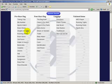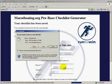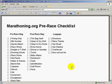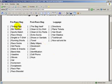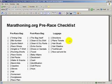Once you're ready to actually generate your checklist, all you need to do is press the Generate Checklist button, and there's one at the top of the screen. And if you scroll down, you'll see that there's also one at the bottom of each of the columns, just to make things easy. So you can click on any one of those and it will bring you to the page once it's saved your checklist, and it will ask you if you want to open up your checklist so that you can take a look at it. So if we open this, we'll see here's my pre-race checklist with the items in the order that I put them in. Each item's in its separate bag, and I can just go down the list and check things off as I'm getting ready. It's a very simple site, does one thing, but I think it does it pretty well.